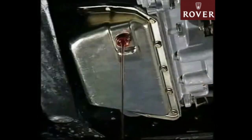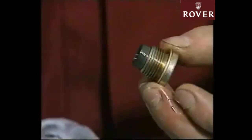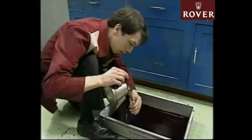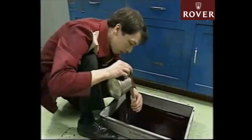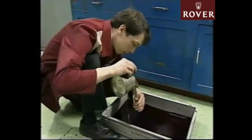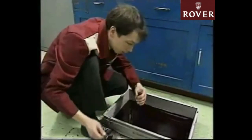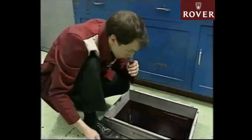The sump gasket can also be replaced during phase one. Drain the transmission fluid into a suitable container and check the magnetic drain plug for metallic particles. And remember, if you're replacing the transmission fluid as part of a fault diagnosis trial, inspect the fluid condition and retain a small amount in a clean container in case further analysis of the oil is requested by the action desk.